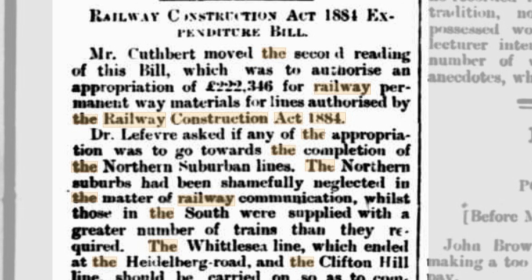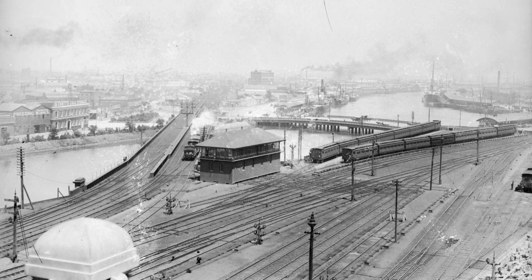The 1880s were a boom decade for rail in Victoria. The Railway Construction Act of 1884, often called the Octopus Act, authorised hundreds of kilometres of new lines. Railways, it was believed, would make the colony rich. As part of that push, the government announced in September 1888 that an elevated viaduct would finally connect Flinders Street and Spencer Street on a separate, raised corridor.